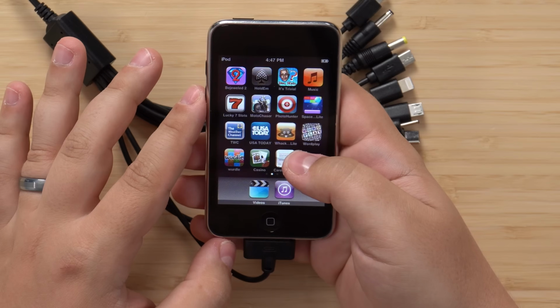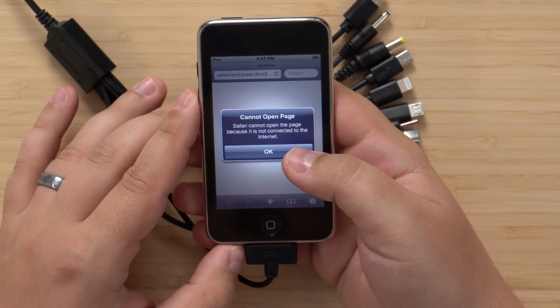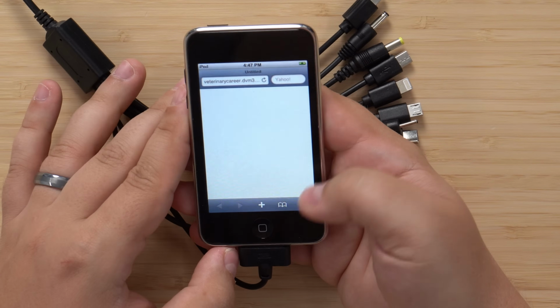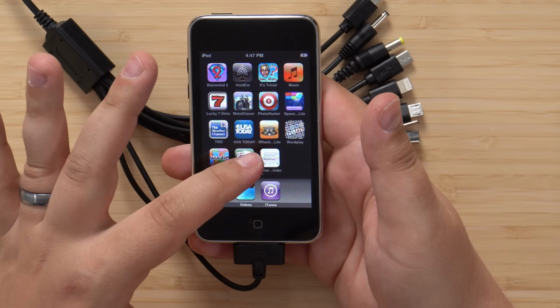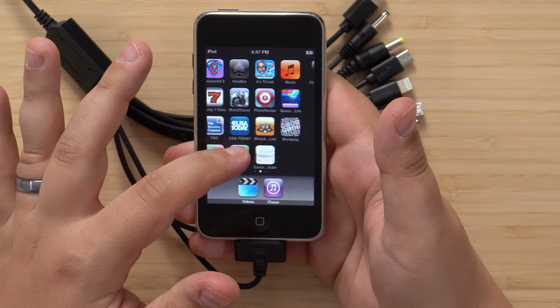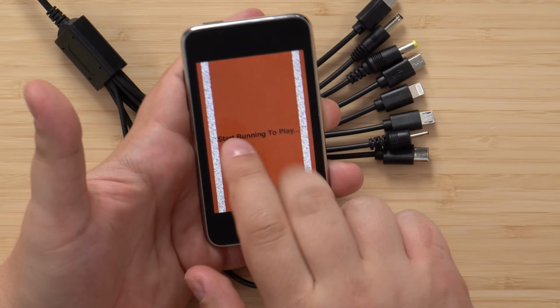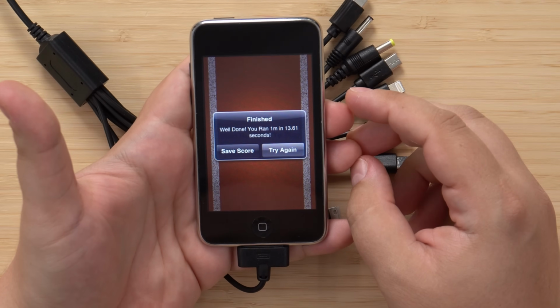Oh, wow. What is this? Career Finder? Oh, it's like a bookmark. Yo, okay. Veterinarycareer.dvm. Okay. I forgot you could do that. I mean, you could still do that if you really want to. Yeah, save Safari bookmarks as an app to your home screen. That's kind of cool. And this is the game Jacob was actually playing, the finger sprint. Well done. You ran 1 minute and 13.61 seconds.